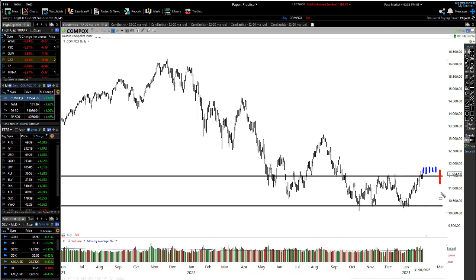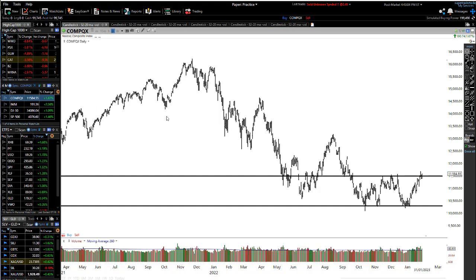Because if that happens, then we're probably likely to see a movement on the downside. So I'm waiting to see if we can get this sort of pattern on the Nasdaq, because that probably could be a pretty good shorting opportunity for me. That's what I'm looking for and what I'm seeing.